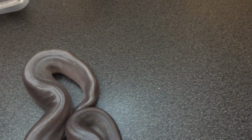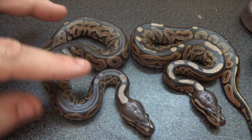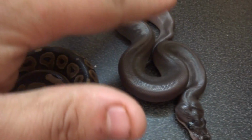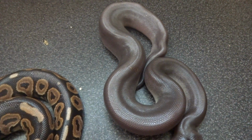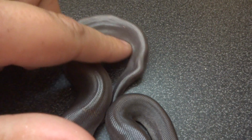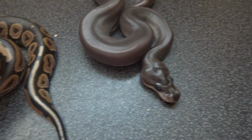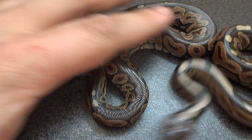I did produce 2 cinnamons from that clutch. Of course, since I had a super cinnamon in the pairing, you're not going to get any normals. So, I got a really nice female cinnamon here, really nice male cinnamon here. Once again, the kinking in the super cinnamons is just totally random. You don't know when it's going to happen. You could take 2 completely different lines from 2 different breeders, and you can still get kinks. It just comes with the super cinnamon territory. But yeah, I got a nice little female here, nice little male here.